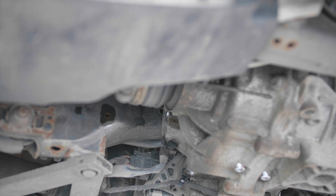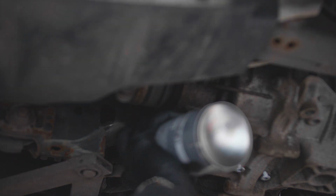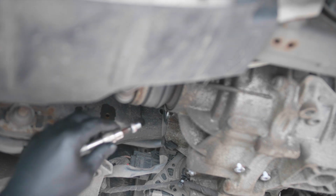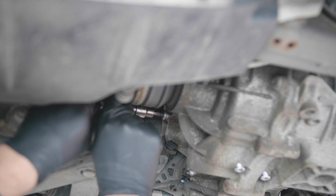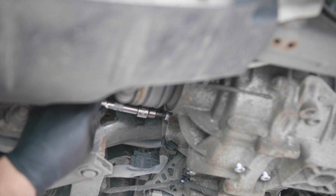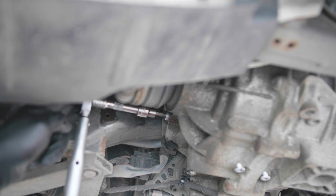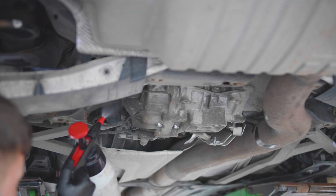We'll clean the fill plug threads as per Mercedes recommendations once again, and then put in the new plug and torque it to 15 Newton meters. There we go, that is done. Once all of that is done, it's time to clean everything.